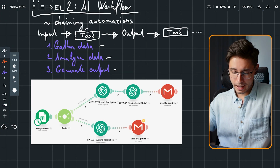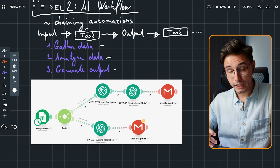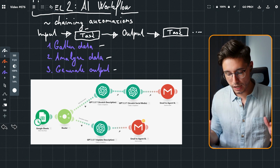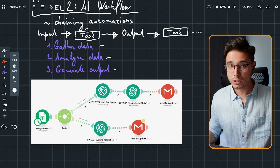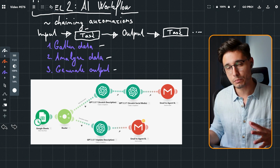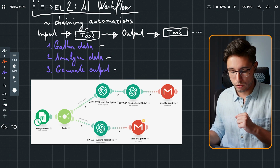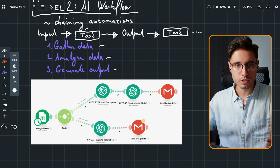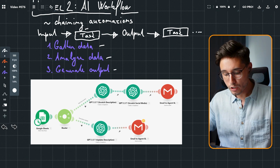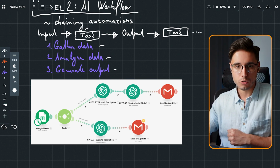So here I have an example from Make that can help us create these automations, because not all of the steps are done by AI, right? We call it an AI workflow because one of the steps or multiple steps are done by AI, but not necessarily all of them. So for example, you can use Make to do this, you can use Zapier, or you can use N8N to create these AI workflows.